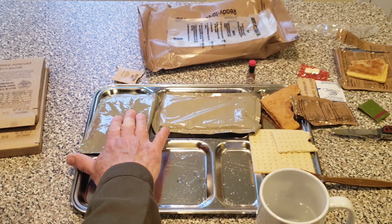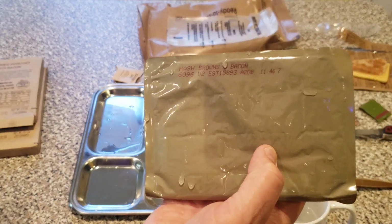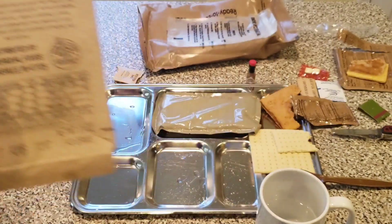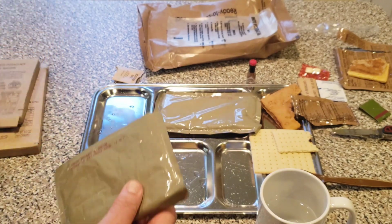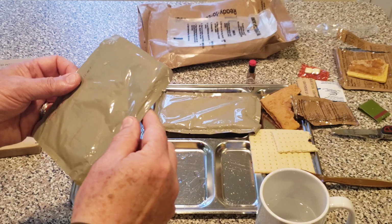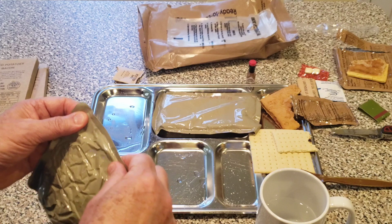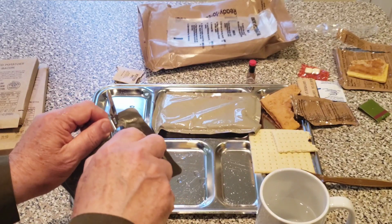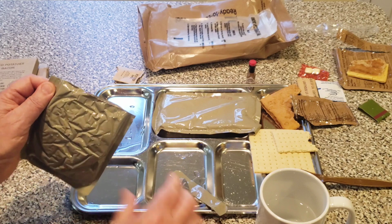So they went into hot water. They are warm to the touch now, and if you'll look at this, you might be able to see that it is listed as hash browns with bacon, and then here it's shredded potatoes with bacon. And I would go with this because hash browns imply that they've been browned and cooked like in a pan, and typically these do not look that way. These things are slippery as can be right now, so I'm going to use the knife to open them up rather than just trying to do the tear tab.